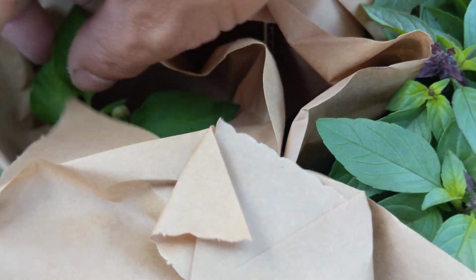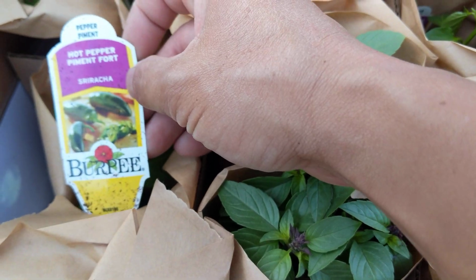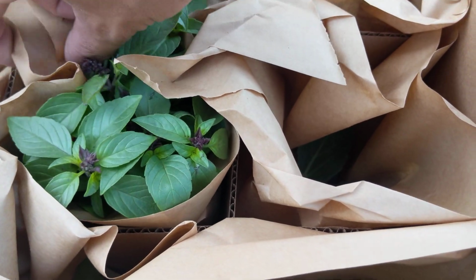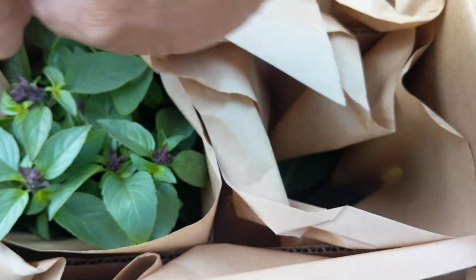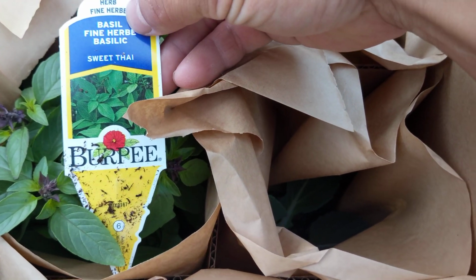See what else we got down here. This is sriracha. Let's see what kind of basil this is. Looks like a Thai basil of some sort. It's a very nice, strong looking plant here, actually. We'll have to dig all the way through. Oh, I wish you could smell the basil. It's sweet Thai.